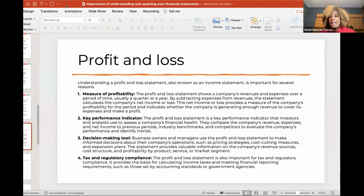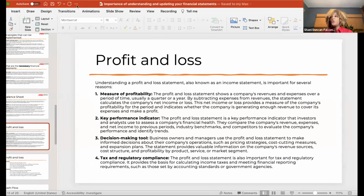Your profit and loss is there to help decision making. And I said it already in terms of your tax and your regulatory compliance, right? It provides the basis for calculating income taxes and meeting financial reporting requirements. So what I want you to take from this presentation is not that you have to know everything in your balance sheet, your profit and loss, and your cash flow, but you need to know how to talk to your accountant, and you need to know the right questions to ask them. So when you ask the accountant, okay, you've done this for me, can you show me what my liquidity is? Then you're going to know how they came up with that. Or if you ask, what's my gross profit? You're going to know what you're asking, why you're asking it, and where they get that information from, right?